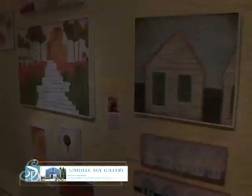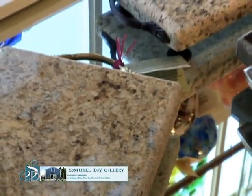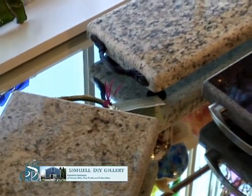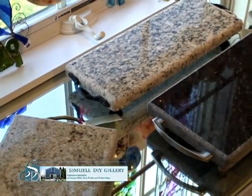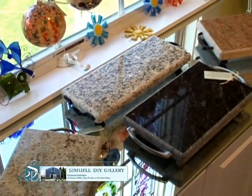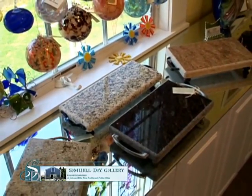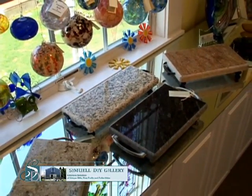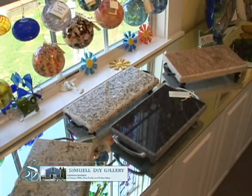One of my favorite new artists is Paul Bjork. He makes these gorgeous granite cutting boards. And not only do you have a forever cutting board, but you can warm them up to 200 degrees or chill them in your refrigerator or freezer and use them for hot and cold hors d'oeuvres. So they're very, very useful and probably one of my most popular wedding gifts.